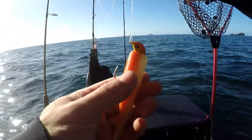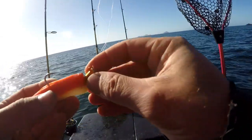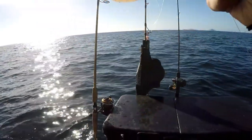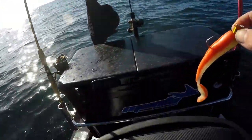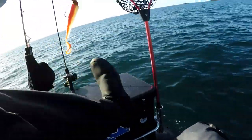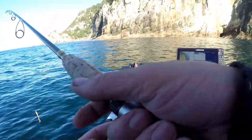Right, I have a new rig tied on. I've gone up to 30 pound leader and I've gone down in soft bait size to 1/2 ounce, and I'm sticking with the 5-inch curly tail soft bait. Just kept the jig head weight nice and light because it's really reefy here and I don't want to keep on losing too much gear.